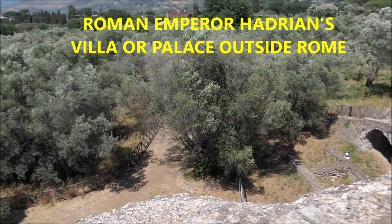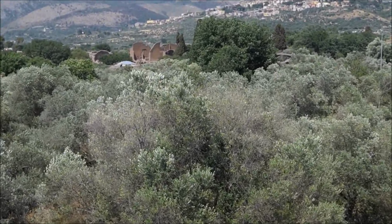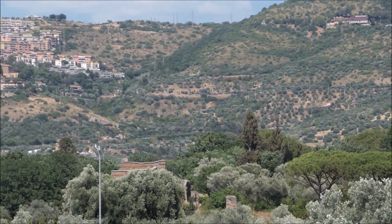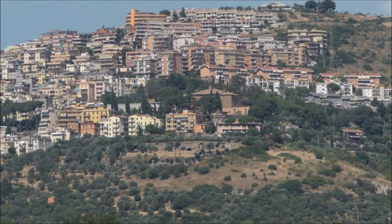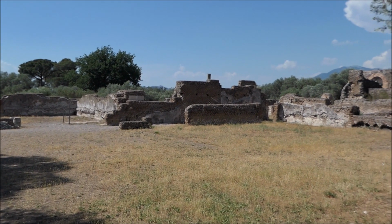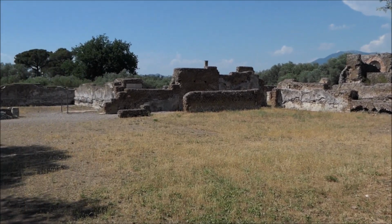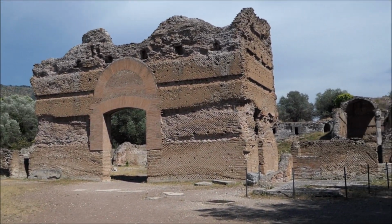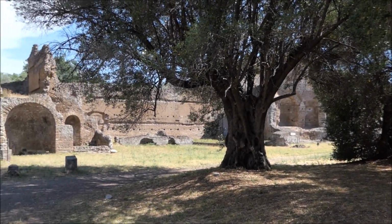I'm on a lookout structure at Hadrian's Villa. The villa is stretched out over half a mile or so. I had to go off the marked trail a ways, but right there is Hadrian's Palace, the palace. There's not much left of it. As a guy I talked to said, he was hoping for more. There's some bigger structures like that on back, and even a big building, I think, right there. So that's the fireman's house.